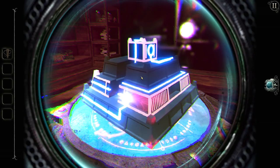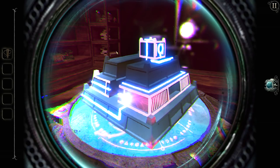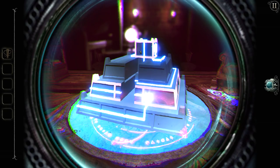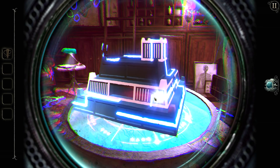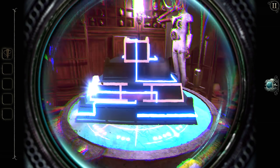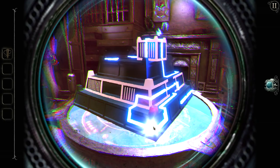The whole thing moves. Does this move? No. Oh, hang on. This moves back and forth. Okay, right. I was wondering if I had to get the right perspective on it to move it back and forth, but no, it doesn't seem like it. Not this time, at least. Okay, all the way around and down.